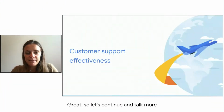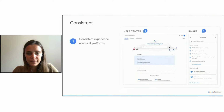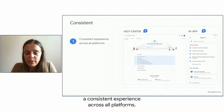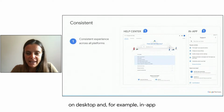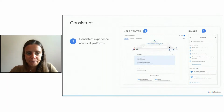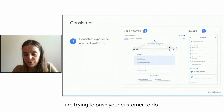So let's continue and talk more about customer support. What we recommend is really to have a consistent experience across all platforms. As we mentioned previously, making sure that the experience the customer has on desktop and, for example, in-app or even just on your mobile site is similar is very important. And again, that your call to action stays at all times, because that's what you're trying to push your customer to do.